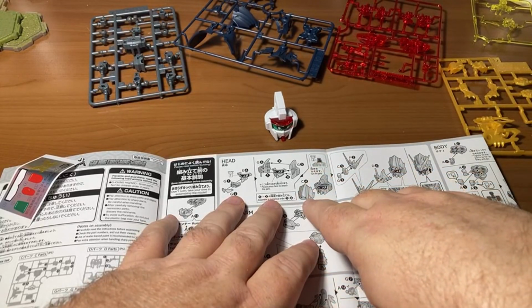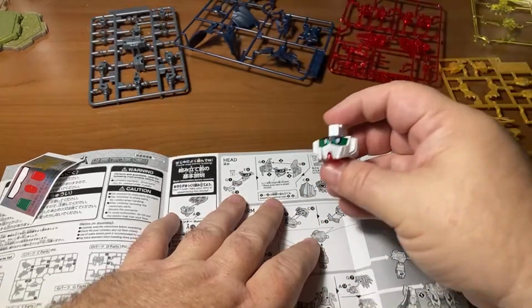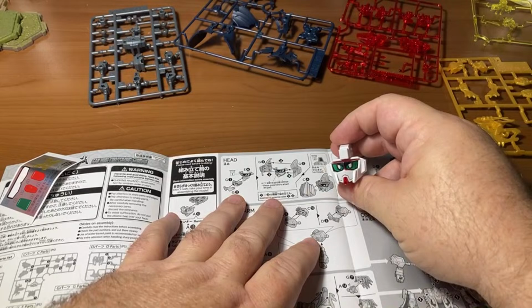All right, so we do need a sticker for the headpiece, but we got to put the headpiece together. All right, so we got the... Oh, we got to go put on now. Okay. I think. Hold on. Let me double check this.